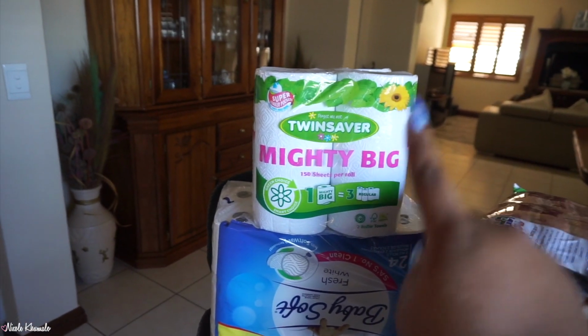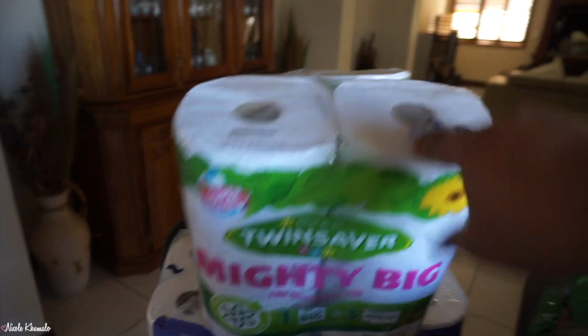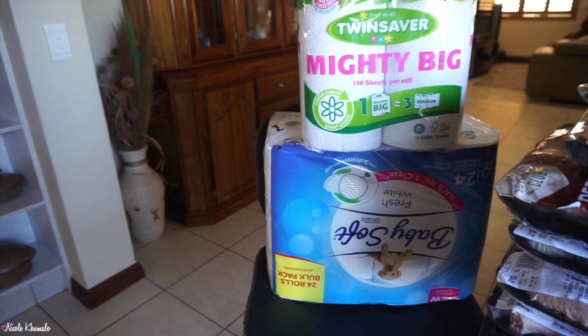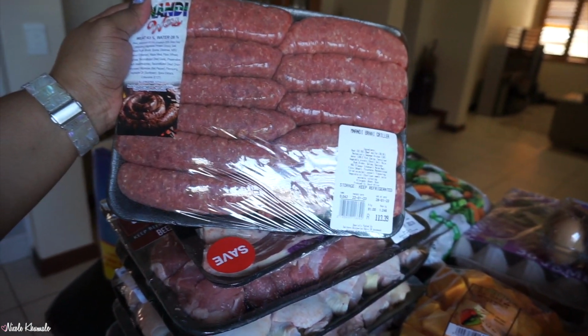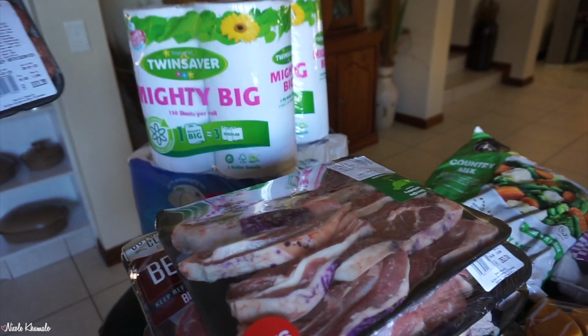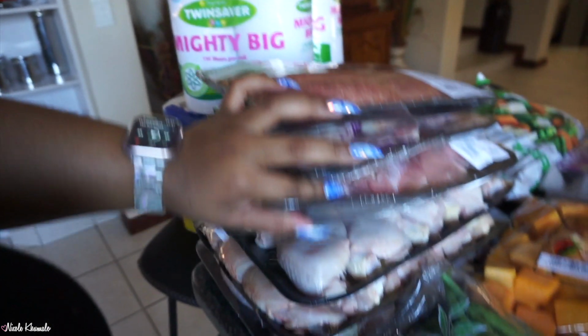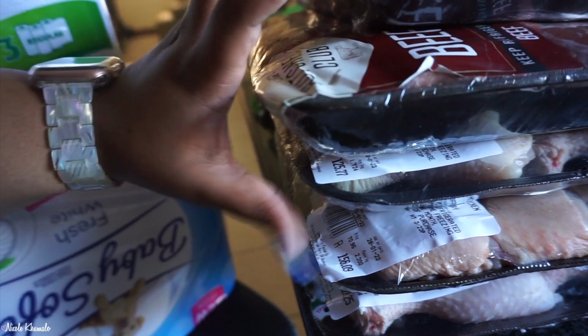We got two of these mighty big paper towel packs, so it's a 2-pack of the big ones. And then we got a 24-pack of toilet rolls. And then we got a lot of meat actually, so let me show you. We got some fried grillers. We've got lamb over here. We've got beef. And then we have 3 trays of chicken, so 2 drumsticks and 1 tray for thighs. And here are the prices.